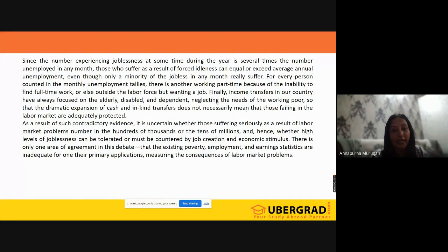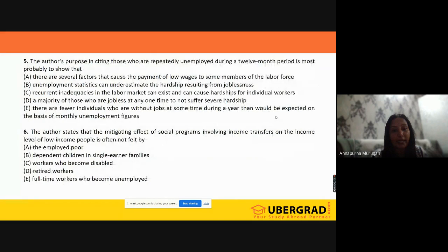Now get back to where they are talking about the income transfers. You are going to this part and you are seeing here: finally, income transfers in our country have always focused on elderly, disabled, and dependent, neglecting the needs of the working poor. That means these people have access to income transfers, but who is not getting the access? It is neglecting the needs of the working poor, which means they are not getting it. So basically, employed poor people are not getting these income transfers. Your answer is there only. Tell me.